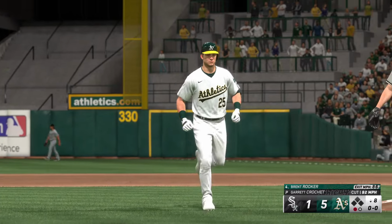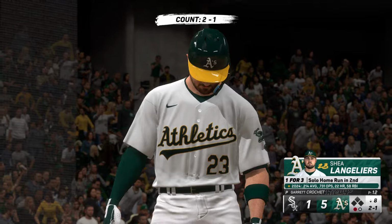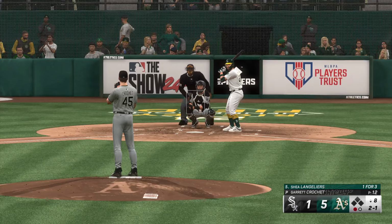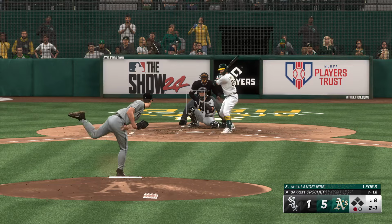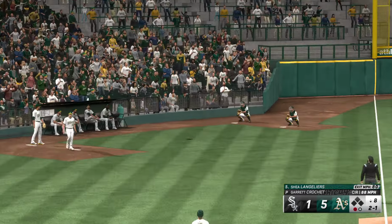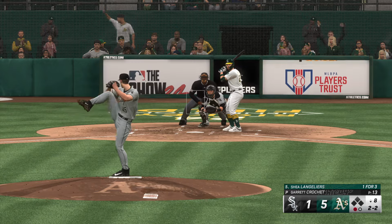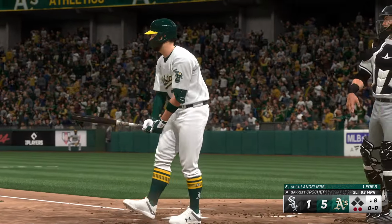Now batting, catcher Shea Langeliers. The count 2-1. And that one wrapped foul. The pitch. Swings through that one. It's a strikeout.